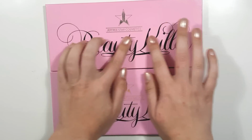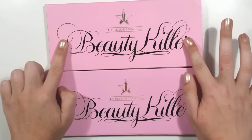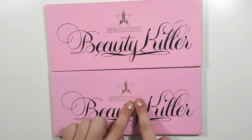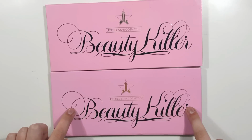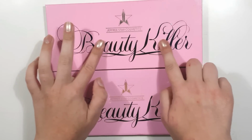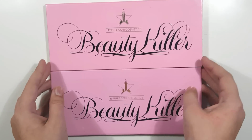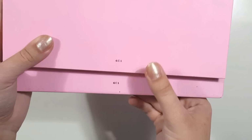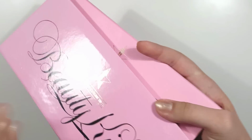Next, we're going to talk about the title itself. The raised letters on the Beauty Killer palette are much higher than the raised letters on the fake one. The fake one is barely even raised a tiny bit. This one is clearly raised letters. Next, we're going to flip it over. I'm going to show you that both of them have the same barcode on them. They look slightly different, but they both have the same code.